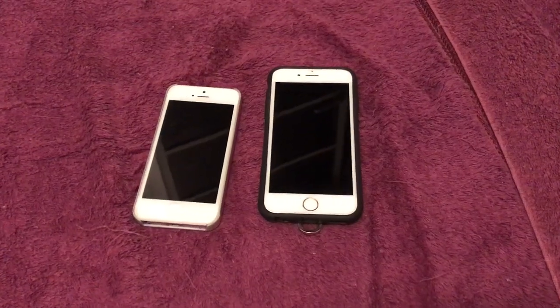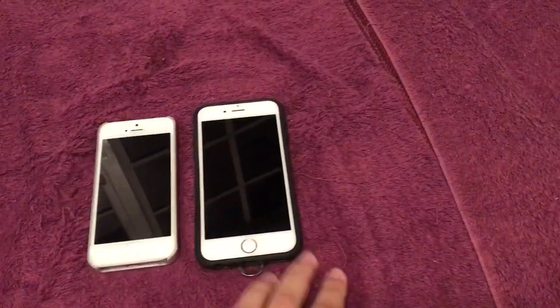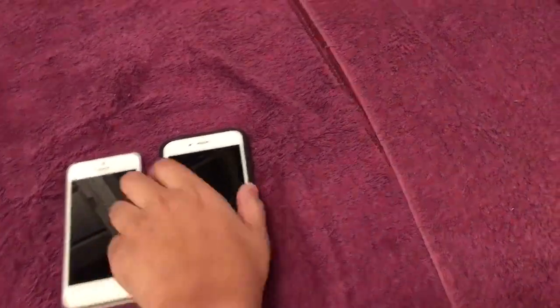Guys, this is Precision. Today we're going to do a review on iOS 12. So in front of me there are an iPhone 5 and an iPhone 6. One is on iOS 10.3.3 while the other is officially on iOS 12. This is the GM build.